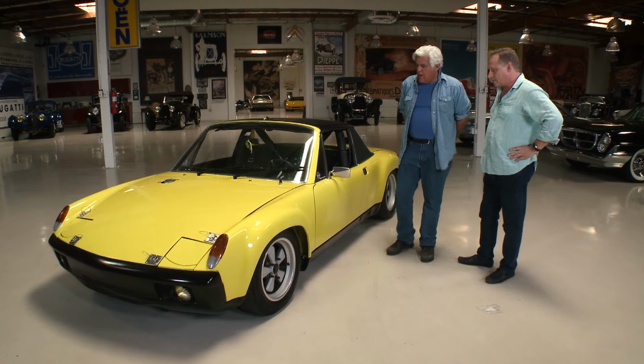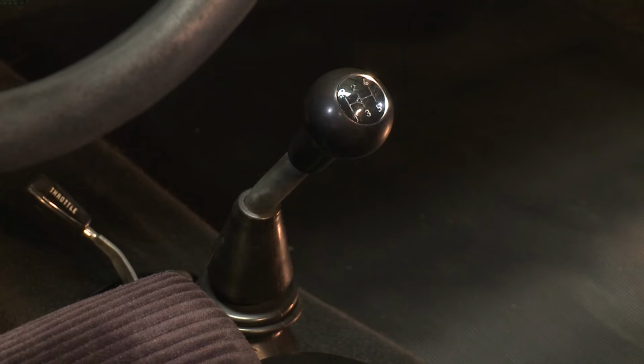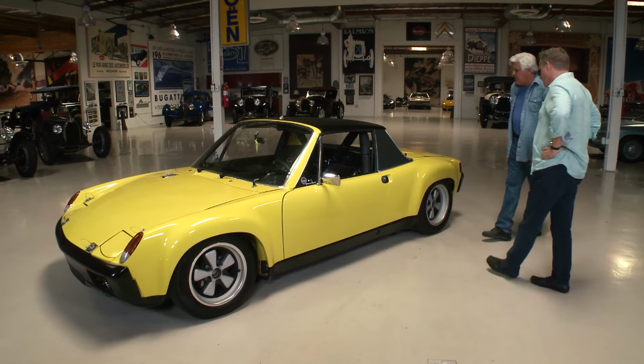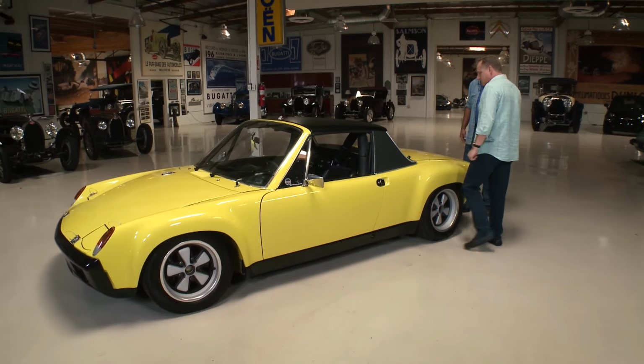Gotcha. Okay. Very cool. Let's see what else we got. 5-speed 901. Were regular 914s always 5-speed, or were they 4-speed? Always 4-speed. Now let's come around to the back. You really can't see the motor, can you? You can. Let's see. Pop it open. Go ahead.